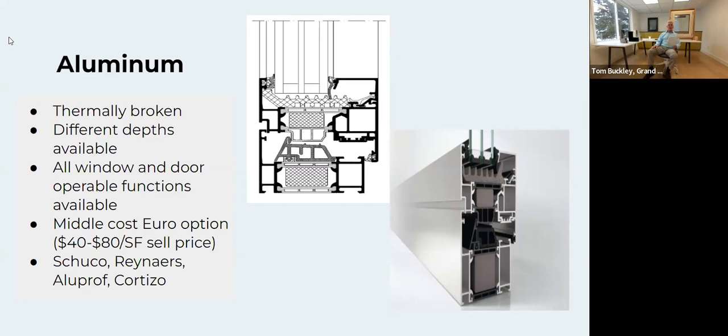The aluminum, again, multi-chambered, thermally broken. You can see how none of the aluminum is continuous. It's broken up by thermal barriers, either chambers or composite materials. We can use different insulation functions to get extra insulation qualities from the window. We can reinforce it with steel for larger frames and increased wind loads.